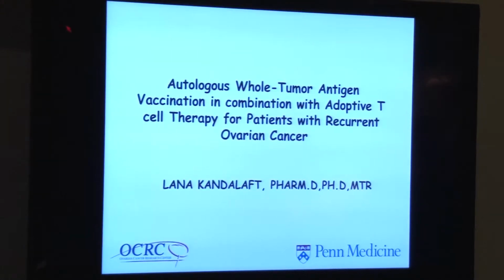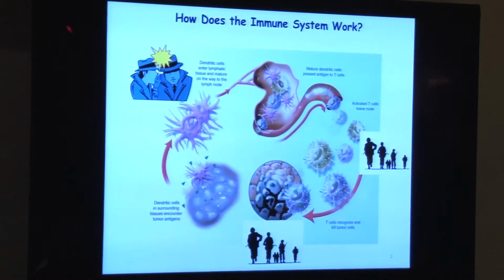To give our talk about our work at Penn. I'm going to start by just giving you a slide about the immune system. So how does the immune system really work? The way we're trying to target it at Penn is by two ways.